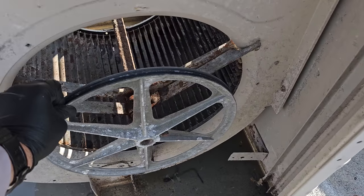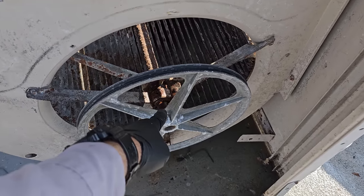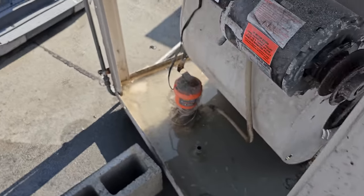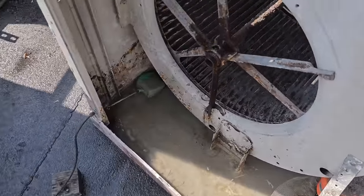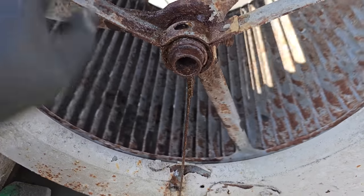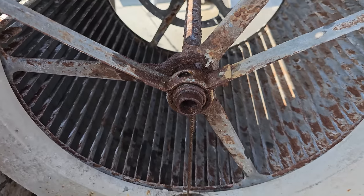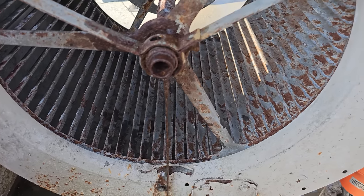The bearings are seized on this guy. I had to put Rust Buster on it to get it to break free. Definitely need a motor and a pulley. But this guy, when you try to spin it, the whole thing spins. So it's supposed to be spinning right there. So this thing's not worth putting bearings on. This thing's a junker.